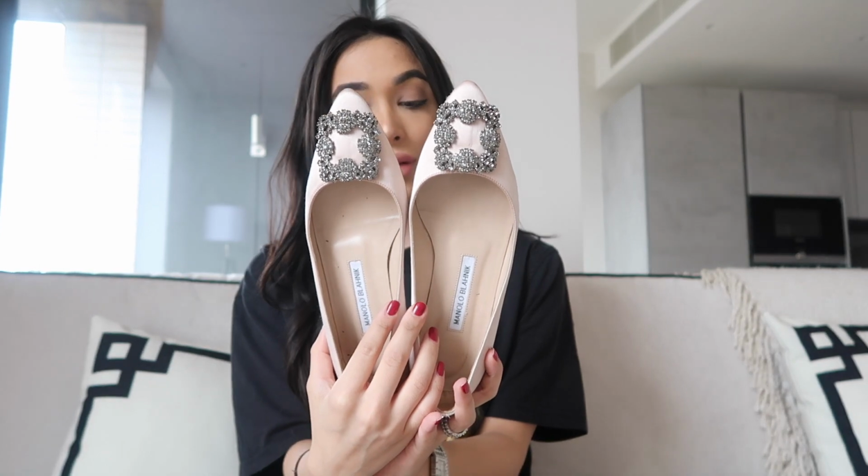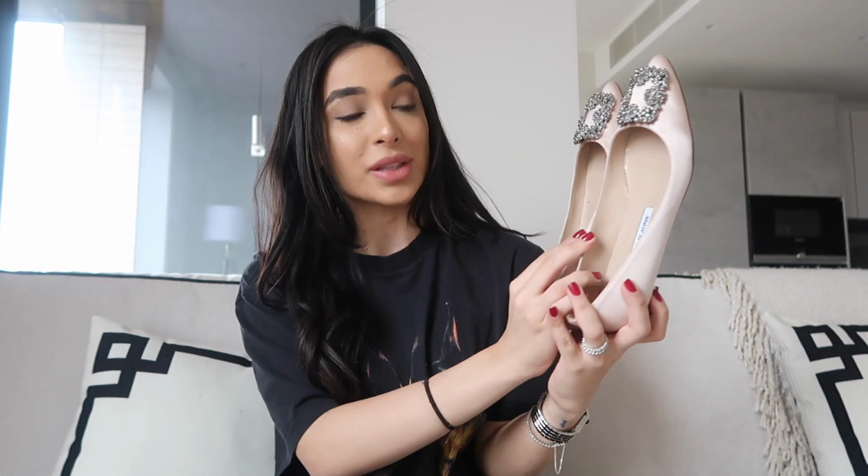But I love these and they are super comfortable, as are the heels, which is strange. Another pair of pretty classic flats that I have are my Manolo Blahniks. I did say I wasn't sure if I was going to bring these to London, but I couldn't resist having them. I just wanted to have at least one pair of Manolos. I knew that if I bought the heels, I definitely wouldn't wear them because I very rarely wear heels. But I just had to bring out the classic flats. I am obsessed with these.